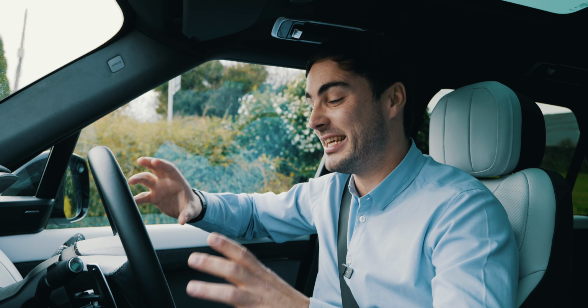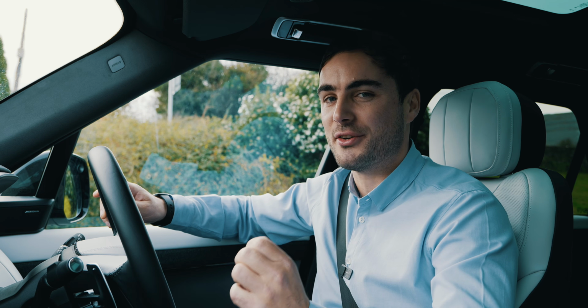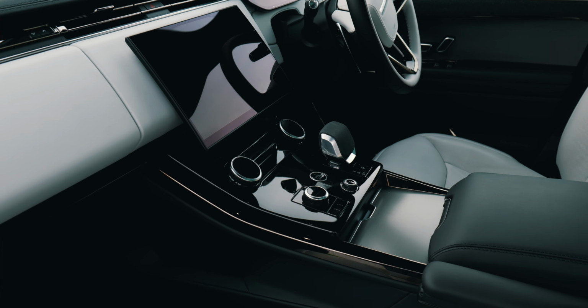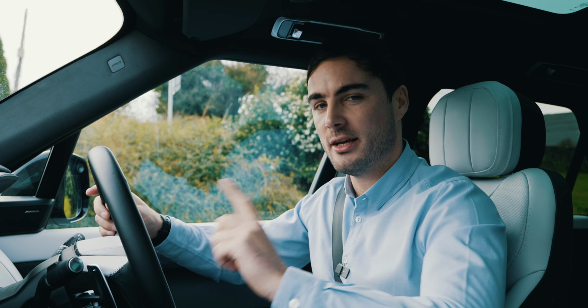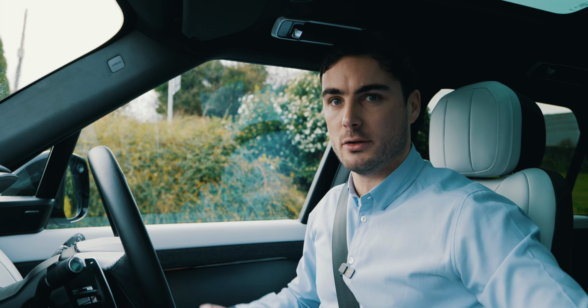The interior in here is pristine. It is the definition of luxury. Everything you touch feels very, very premium, and it just looks gorgeous. I really like the black and white separation. One thing I'll say is fake tan on the ladies might rub off here, but as a whole it's lovely.